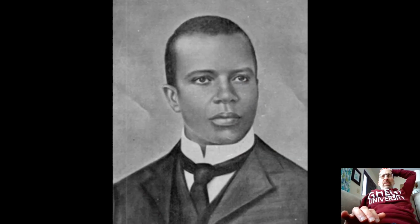And there's Scott Joplin, who invented ragtime music, and Coalhouse Walker is sort of based on Scott Joplin. Coalhouse didn't invent anything in the book. He's a performer. He didn't create ragtime, but they have similar mysterious origins.